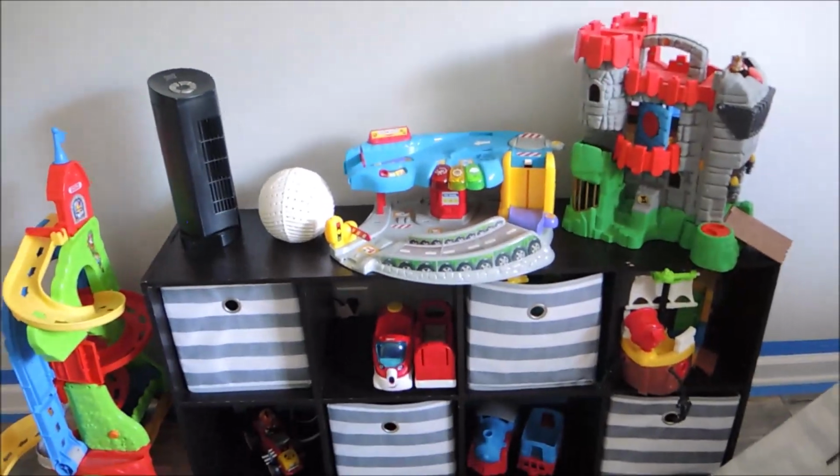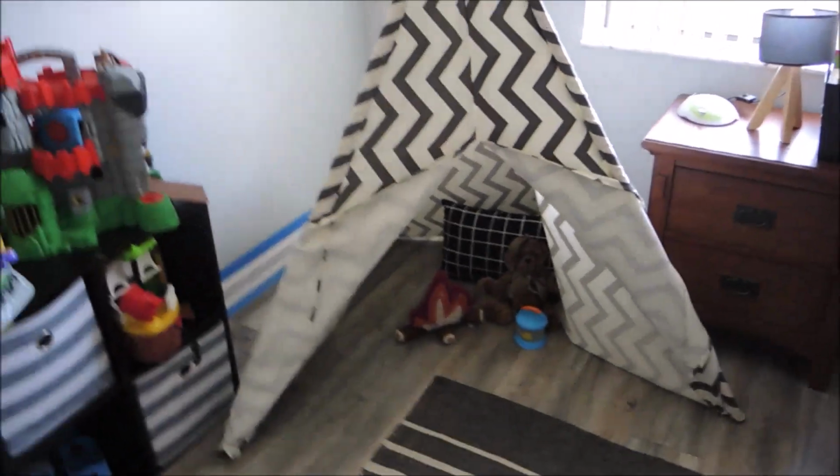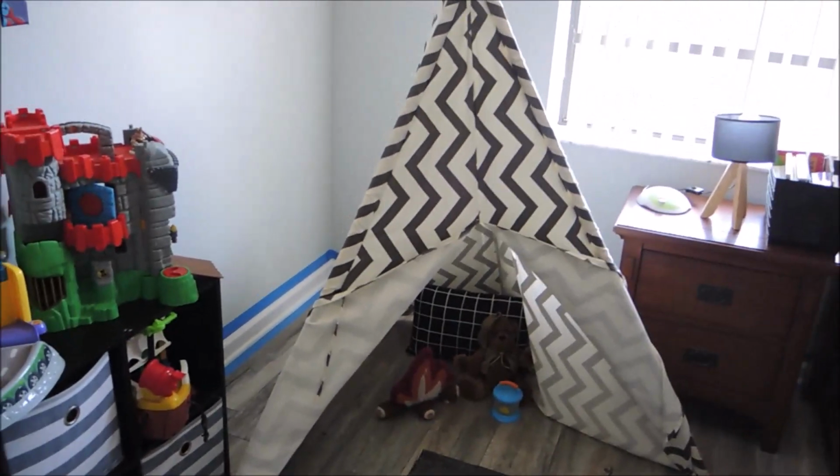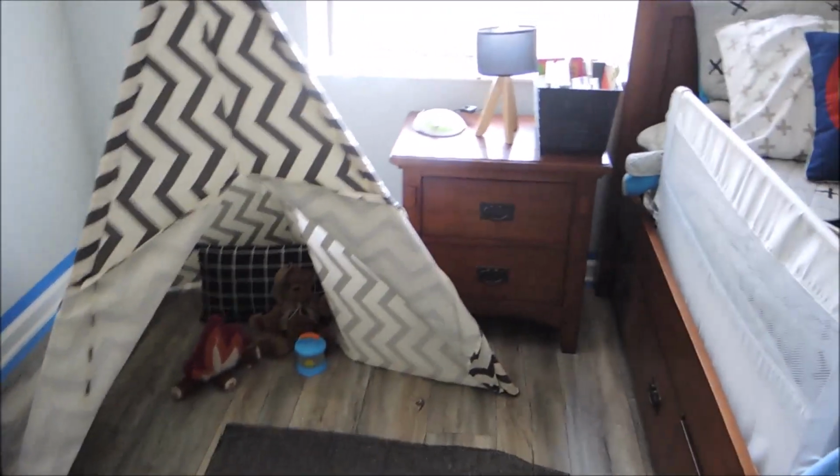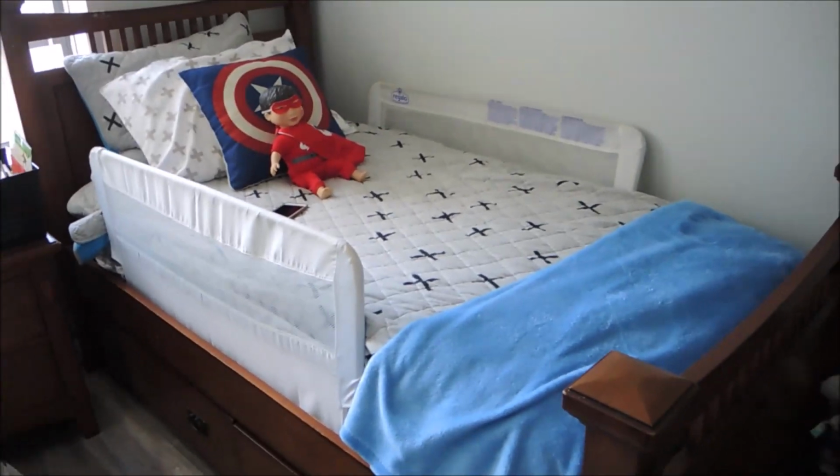Hunter's room is done. I organized the toys and I put everything back where it goes here. And then over here, I just reset up the TV for him. I mean, that'll last about 2.5 seconds, but it's still fun to set up. Then I just wiped everything down, like the cube organizer and the nightstand, made the bed.